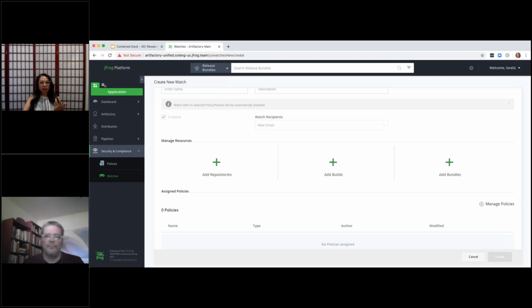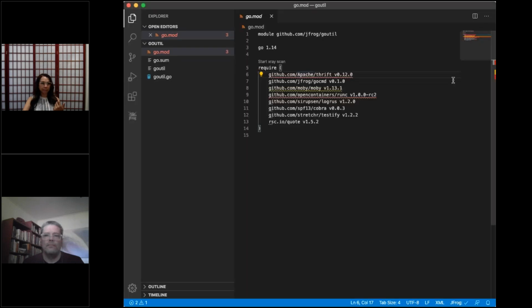All right, so now I'm going to move on to a bit more of that shifting left using IDE. So let me switch my share to the VS Code. All right. So this is my VS Code. It just has a simple Go project. So with the IDE integration, we also have integration with IntelliJ, Eclipse, as well as Visual Studio. So here, what I'm showing you is it's integrated with X-Ray.